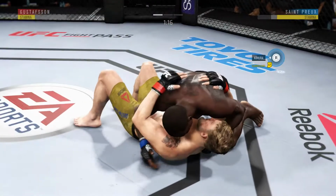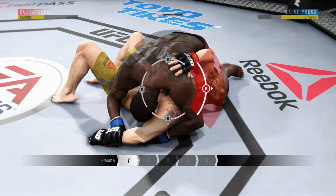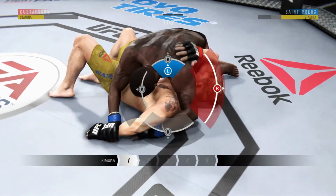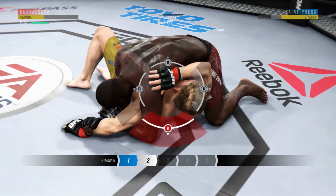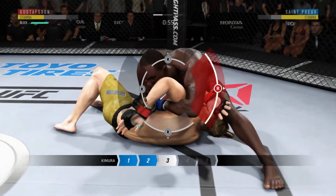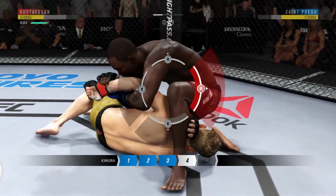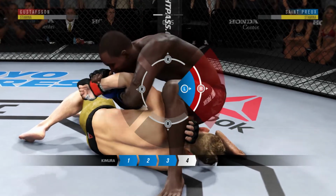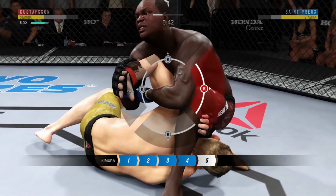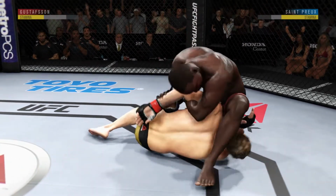Excellent movement here on the ground. He's trying to go for a kimura here, wrap up the arm. He's got his arm pinned down. He's got that kimura locked up. Now it's deeper. This kimura is very close. He might be forced to tap. And that will do it.